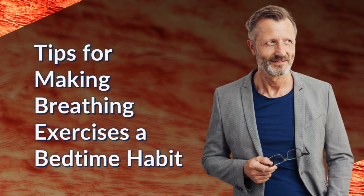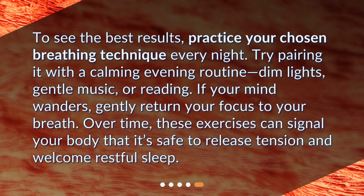Tips for making breathing exercises a bedtime habit. To see the best results, practice your chosen breathing technique every night. Try pairing it with a calming evening routine: dim lights, gentle music, or reading. If your mind wanders, gently return your focus to your breath.